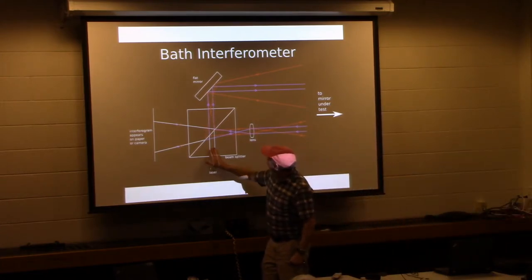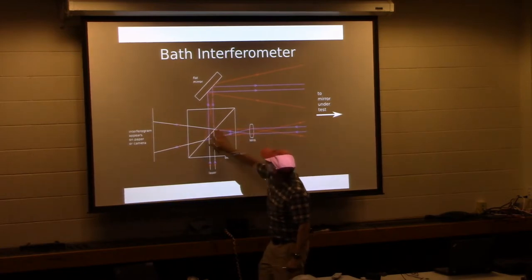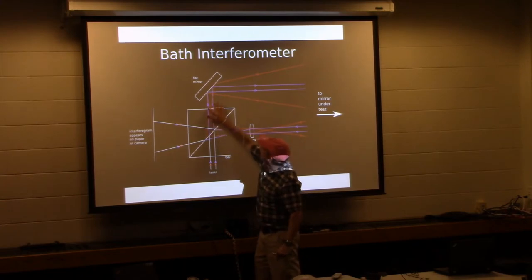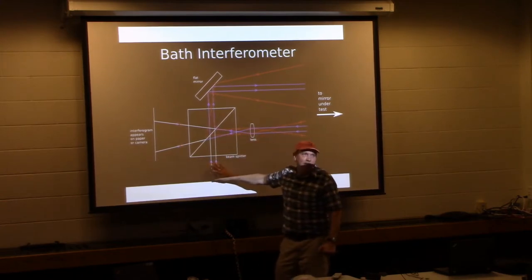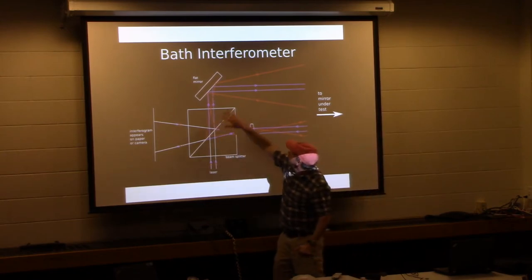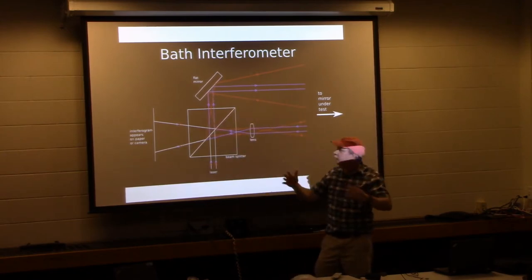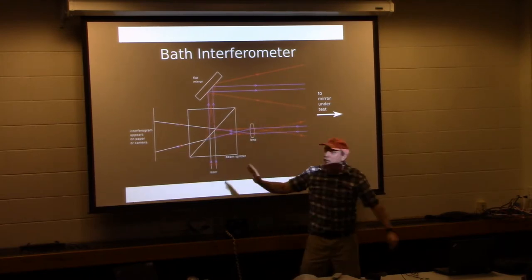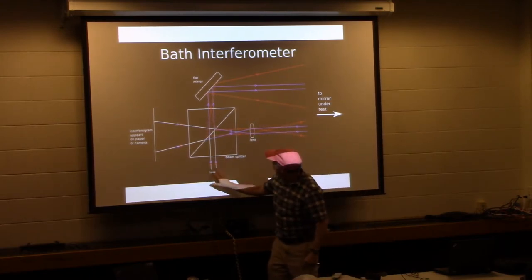So laser light's coming up here, and it goes off the splitter and gets split into two paths. The blue color is representing it's a red light laser. So the blue lines are still red light laser. It's just I use blue to help separate the two beams. The red beam is usually called the test beam. The blue beam is usually called the reference beam. But let me start over. So here's the laser beam.